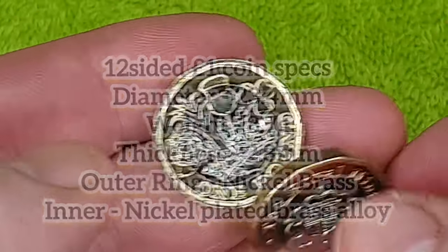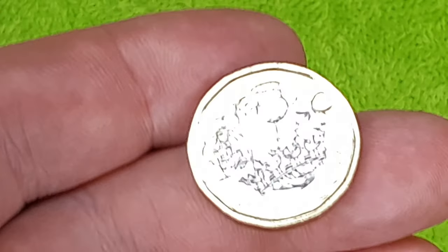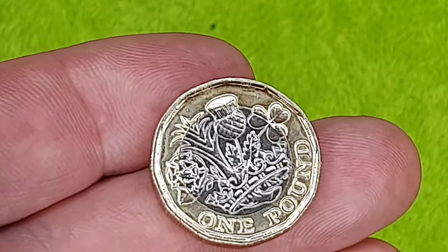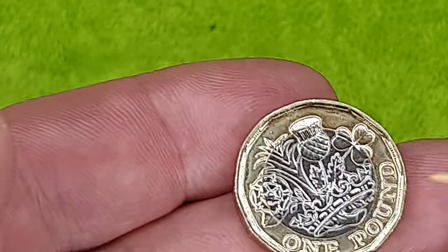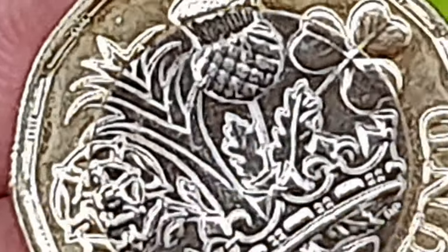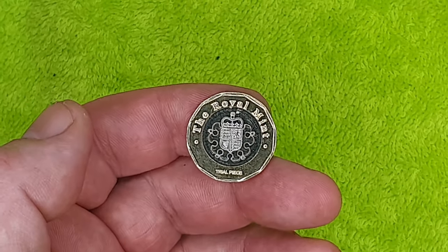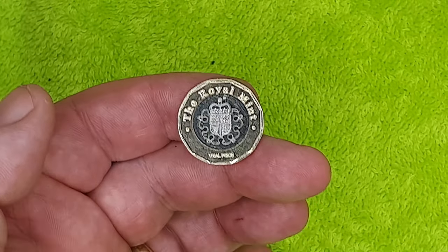And the security features of this side of the coin, get them close enough, we can see the date, the micro lettering just round about here, and here, and here, and here. So yeah, that's the trial coin. Right, let's get out a little bit. There we go. Right, so what does the Royal Mint say about this?